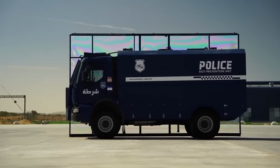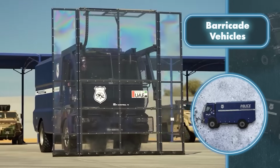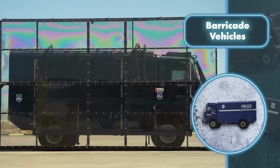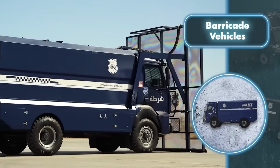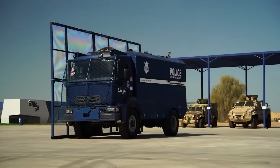Additionally, these barricaded cars boast cutting-edge technology. They come decked out with surveillance cameras, night vision gear, and even a fire extinguishing system. The cameras and night vision gear are super handy. They can help spot zombies coming your way day or night.